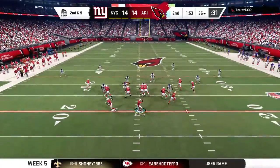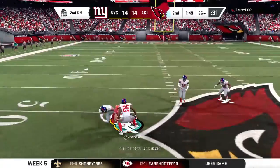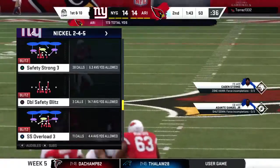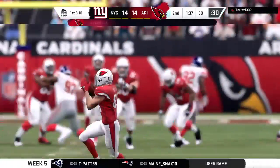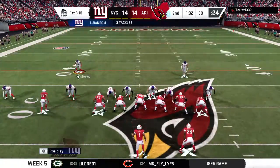Here's 2nd and 9 from the 26. Now Murray. That ball complete to Isabella. And he's brought down after a very nice gain. That one covers 24 yards. It's a first down. That's good for the Cardinals. First down. 1st and 10 at the 50-yard line.